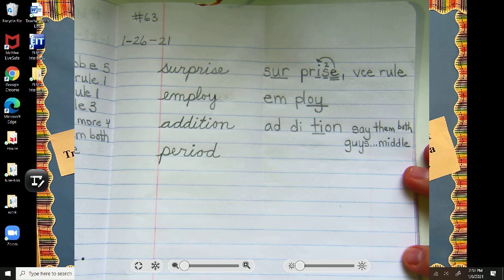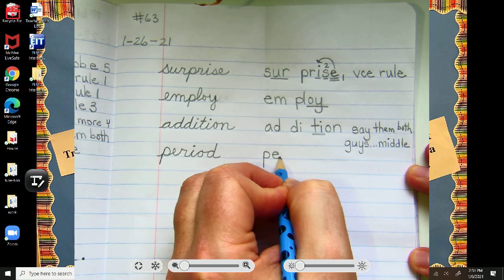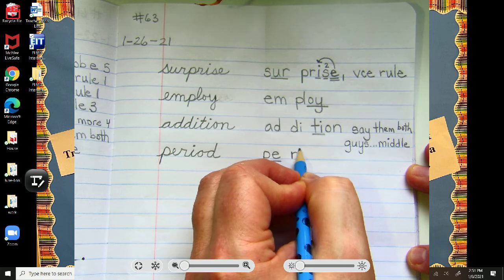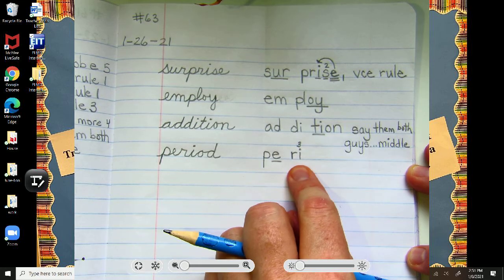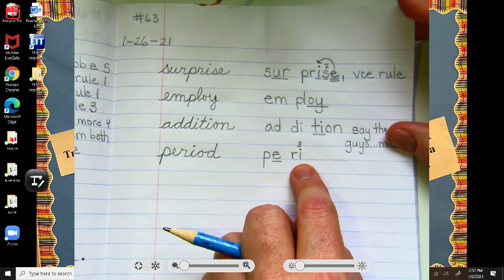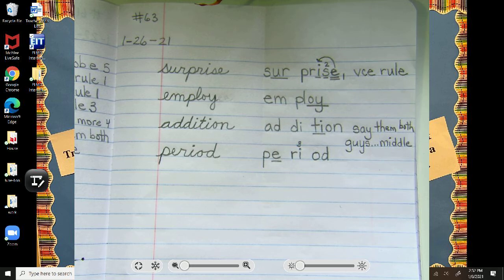Period. 3 syllables. First sound is p. Next sound is e, which we're going to underline, the name sound of the e. Finger space. Then we have r, e, made with an i, the third sound of the i. Now, scholars, an i does not often say e. That's why it's its third sound. It much more often says i or i. Finger space, d. Period.